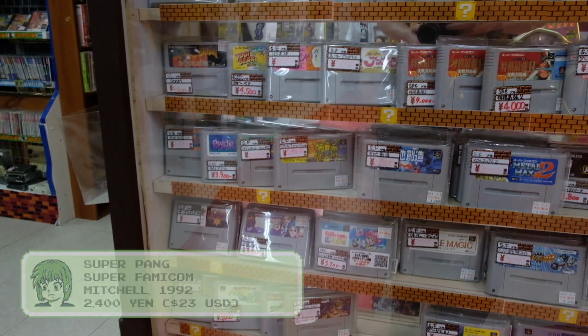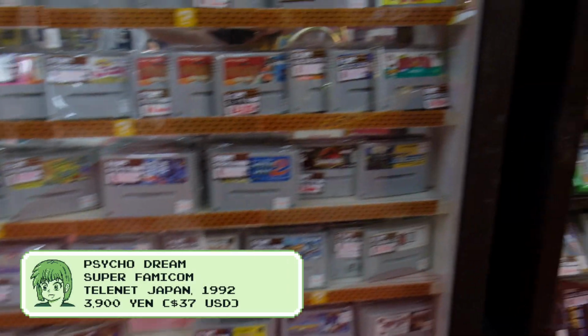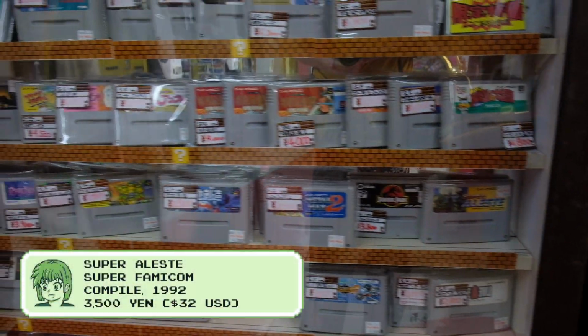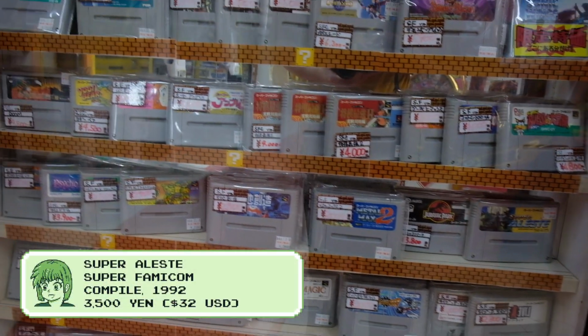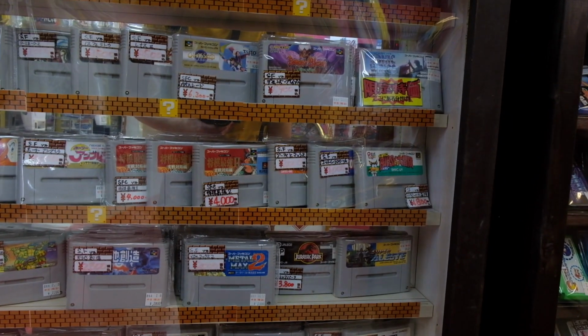Also, a copy of Super Aleste did look very interesting to me. It's actually not too badly priced. This is known as Space Megaforce in some regions and is one of the Super Famicom's best shooters, but given that I've got a PC Engine, I'm not short of a few shmups.